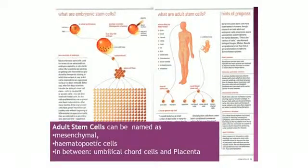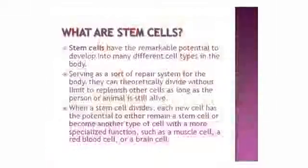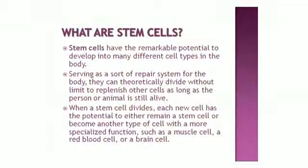Embryonic cells are the real stem cells. Then we have stem cells, which we call adult stem cells. This is important to know because stem cells have the remarkable potential to develop into many different cells. They serve like a sort of repair system. And when a stem cell divides, it divides normally in a way that a part of this is a real new source as well for the next part.